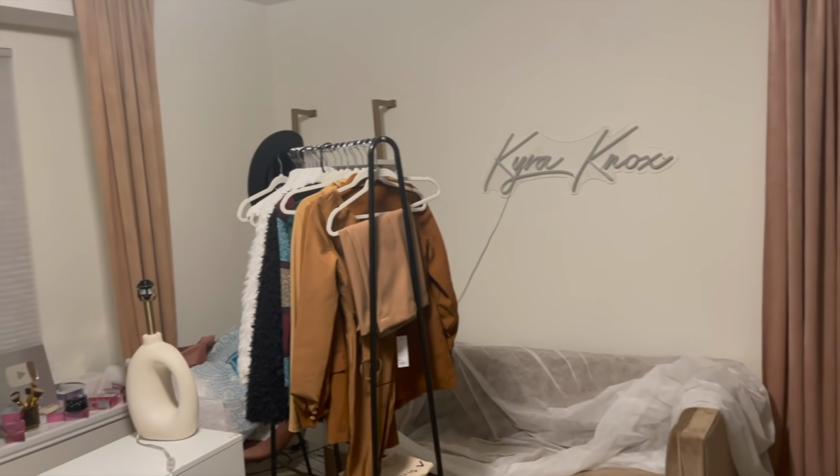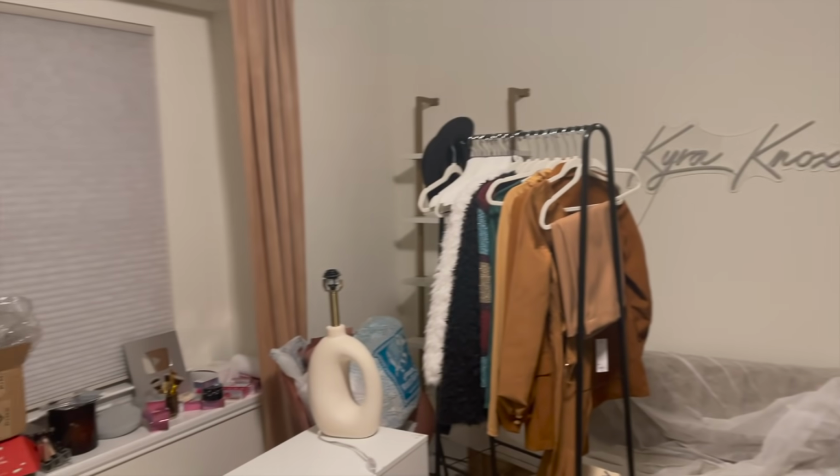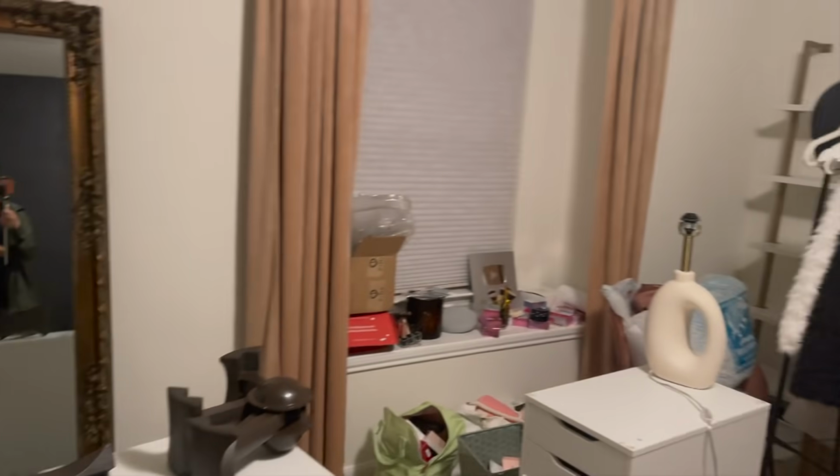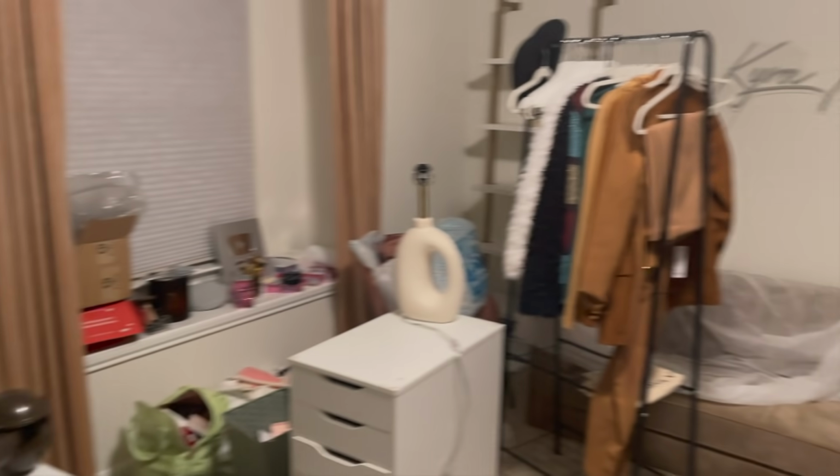Still have to change out the curtains. Basically, I still have, like, y'all, look, it's a disaster in here. I have so much to do. So yeah, here's what we're working with so far. Even this is a wreck. I just need to get it together, honestly.